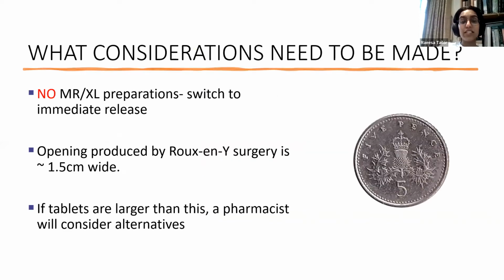So what considerations need to be made? I think, like I mentioned before, if we think about what surgery, what anatomy you guys will be left with post-bariatric surgery, one of the biggest things is that the drug won't have as much of the intestinal transit that it needs to get through for it to be absorbed.